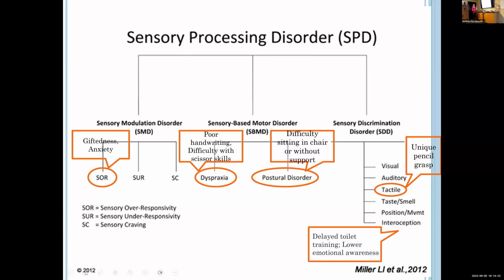Tactile discrimination: oftentimes kids will have a really unique pencil grasp because they're not understanding where they need to put their fingers on the pencil in order to move them efficiently. And interoceptive discrimination: often difficulty with toilet training, difficulty with emotional awareness. They might confuse emotions with other physiological needs, or physiological needs with emotions. So they might feel like they're hungry when they're actually anxious because they're feeling that nervousness feeling in their stomach, and they can't differentiate what those two things are.